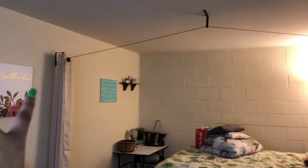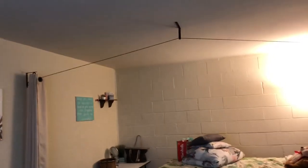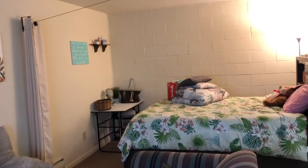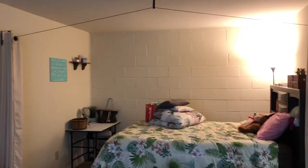Let me talk about what I have going on right here with these curtains. You guys, I created this myself and it was literally so stressful and hard to do. I came up with the idea myself. I put it all up by myself. How did I do it? I don't know, but I made it happen because I needed a little bit of privacy in here. I am a young woman with a young son, so I needed some form of divider, and these curtains that I put up act as a divider.